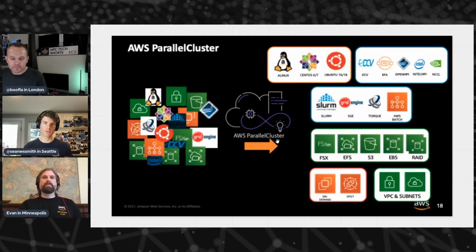So ParallelCluster provides a lot of the components, like the operating system. You can choose between your favorite OS, such as CentOS or Amazon Linux, and the scheduler, as well as the file system components. But the way this is presented to you, it can be quite overwhelming and hard to set up for an individual researcher. So we set out to create the easy button to make it launch in our own opinionated way.